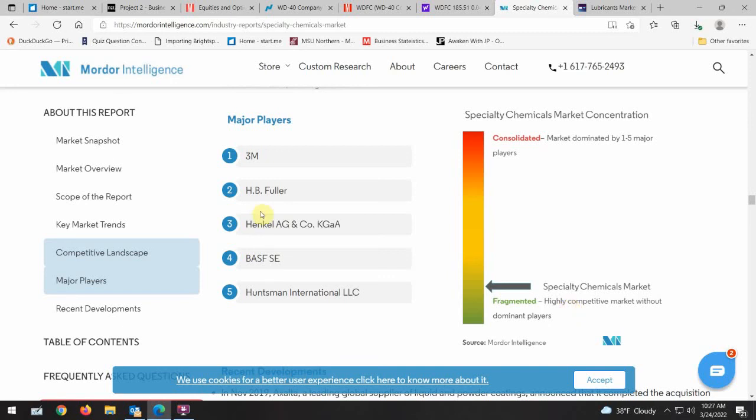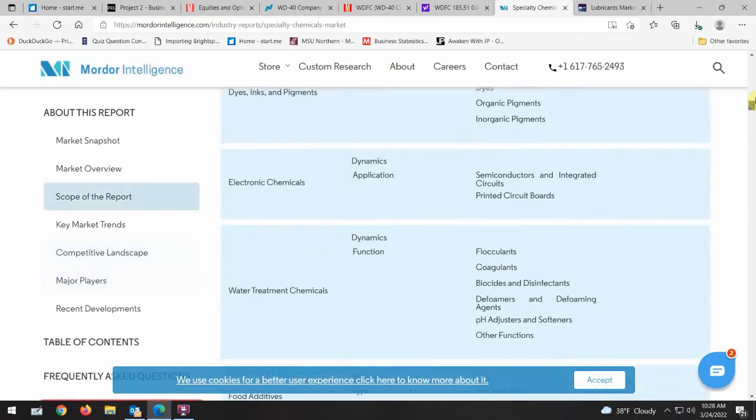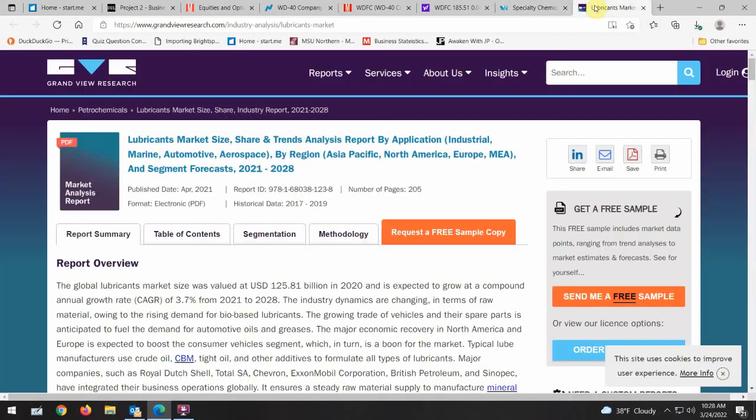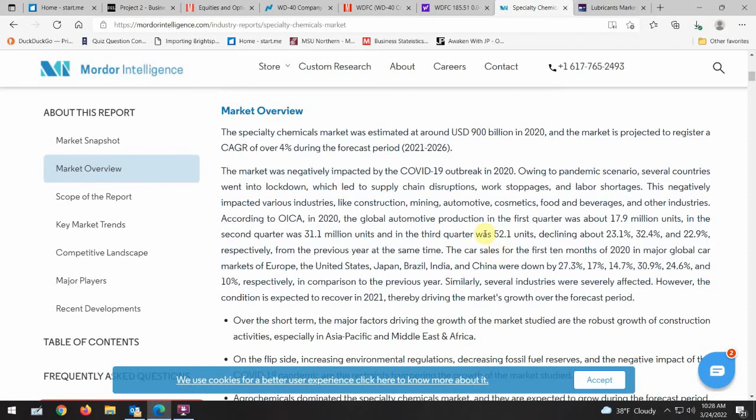So a lot of these, like 3M, sure, they're not dominant, but they're a big player in this industry. But 3M does a lot of other things too, right? They're far more dispersed in terms of the things that they do. Okay, I'm going to go back. The full sales for specialty chemicals here was 900 billion, and even if we look at the lubricants market, which was about 19 billion, somewhere in that neighborhood.